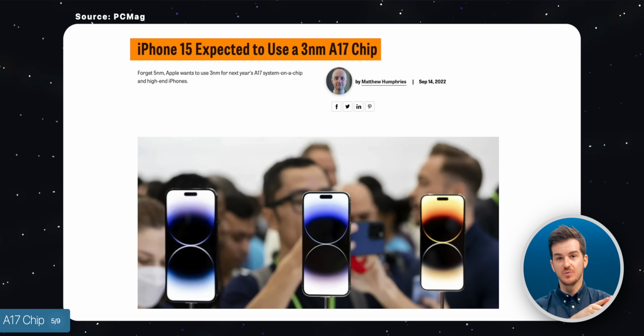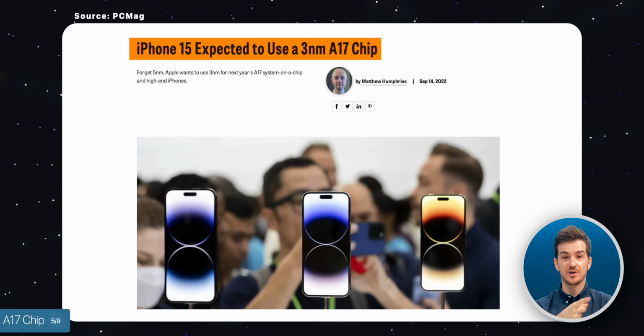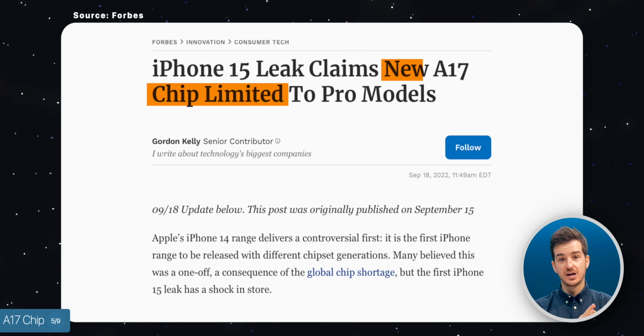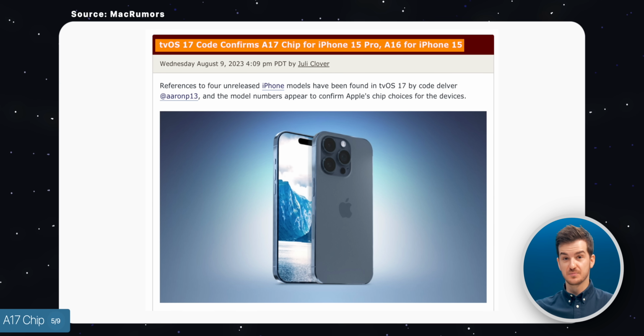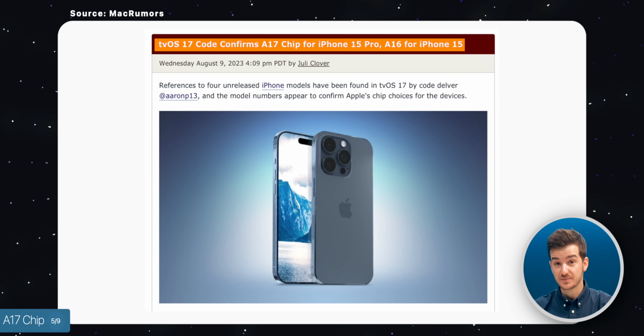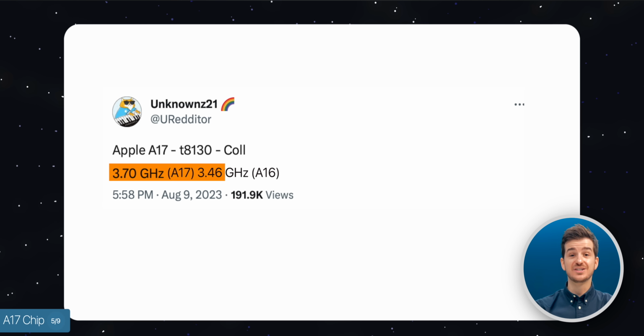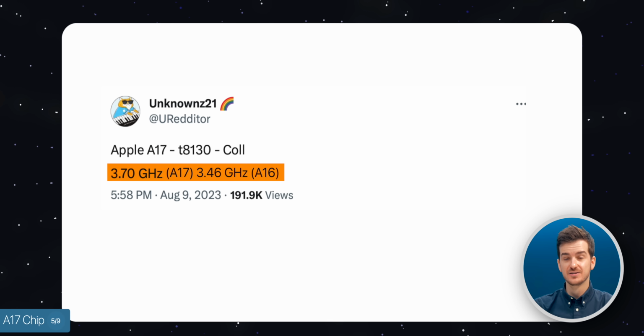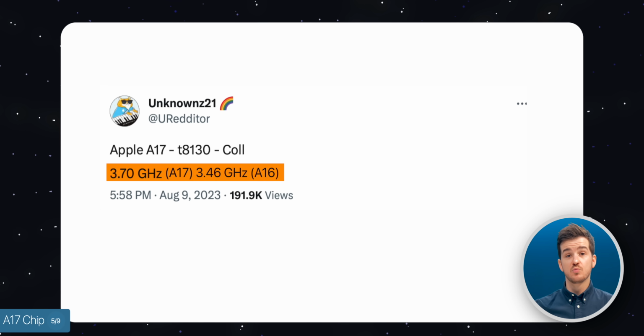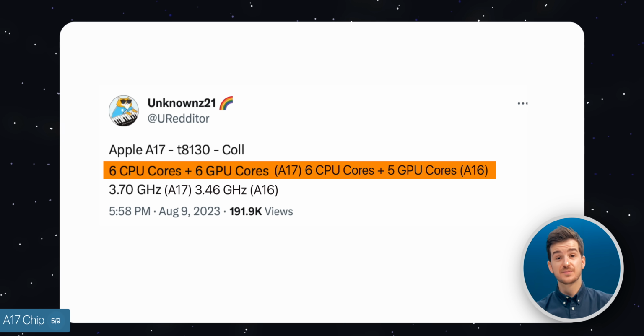We also finally have some details regarding the A17 chip. So all we knew up until this point was that 1, it would be Apple's first chip to be based on a smaller 3nm manufacturing process, and that 2, it would be exclusive to the iPhone 15 Pros, with the regular 15s to use the A16 chip that's currently inside the iPhone 14 Pros. Well, according to leaker UnknownZ21, the Apple A17 chip will also feature a higher clock speed of 3.7 GHz, which would indeed be a pretty big jump from the current 3.46 of the A16. Not only that, but we're also getting 1 extra GPU core for a total of 6 as opposed to 5.